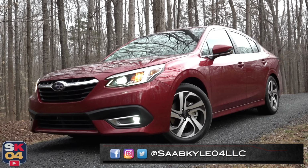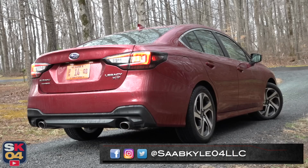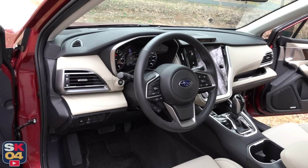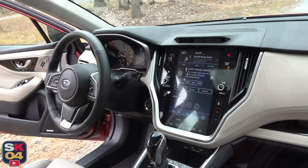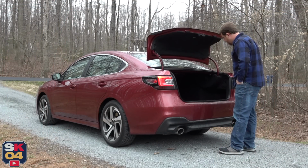Today we're going to be taking an in-depth look at the 2021 Subaru Legacy Limited XT. In this video, I'm going to cover all of the ins and outs and take this thing on a thorough drive. I'll also talk about performance, fuel economy, safety, options, pricing, and so much more. So without further ado, let's go ahead and start her up and let her run.